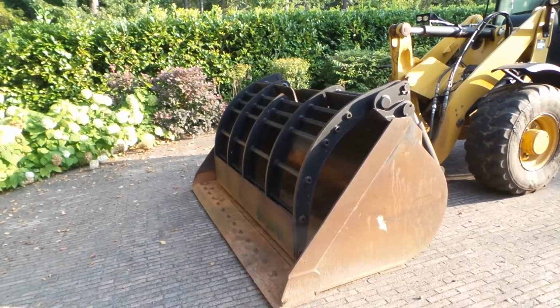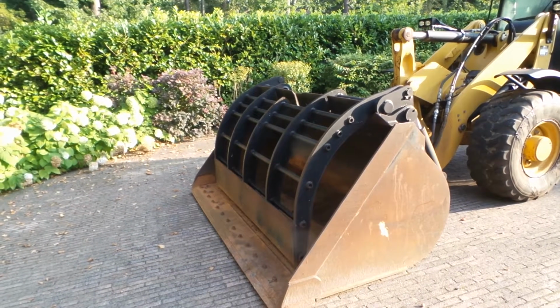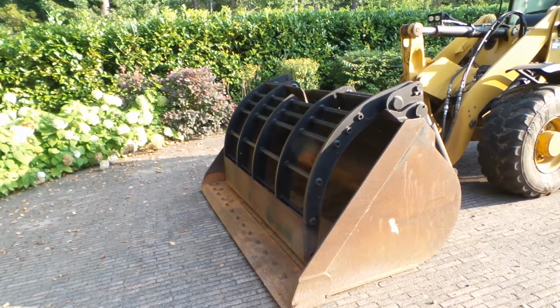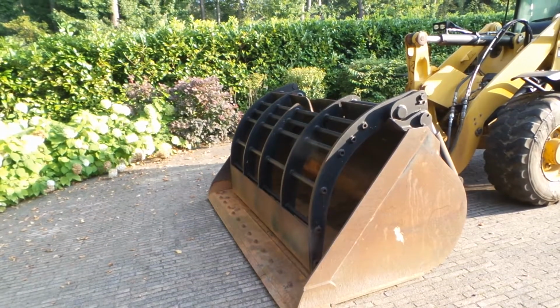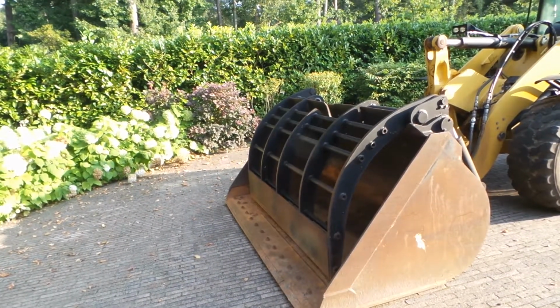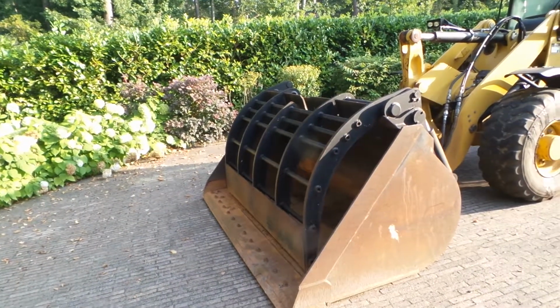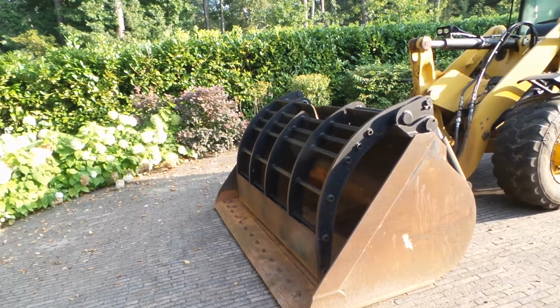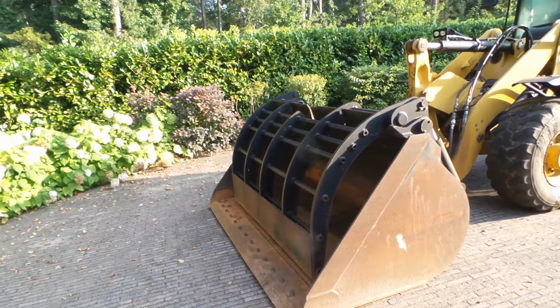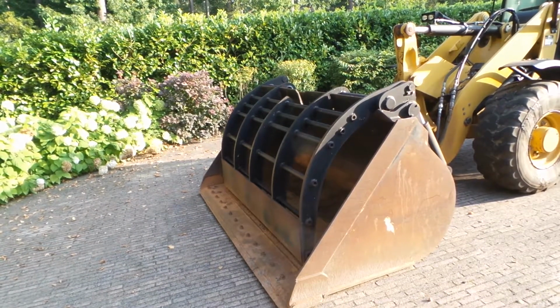The height clearance of this machine is 2.395 meters, and that's at the bucket tip. So at the tip of the bucket, your height is 2.39 meters, so you can load within something that is at least 2.39 meters, and that's pretty important when operators are considering loading height.